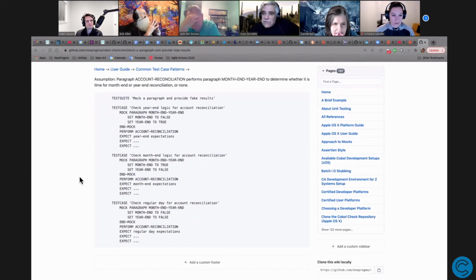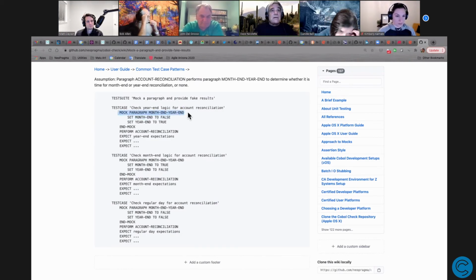I think the next version is going to have support for mocks, at least some, probably batch programs. So it would look something like this. You could say mock a paragraph, for instance, and you can put COBOL statements in there, and that's what it's going to do instead of actually doing the paragraph. So it's very similar to other kinds of mock tools.